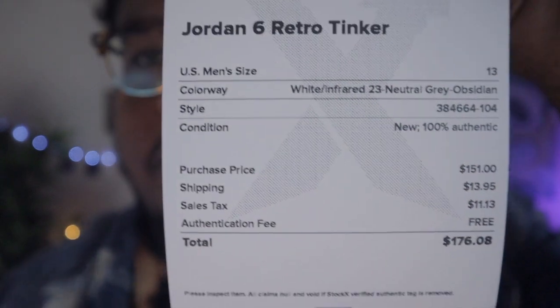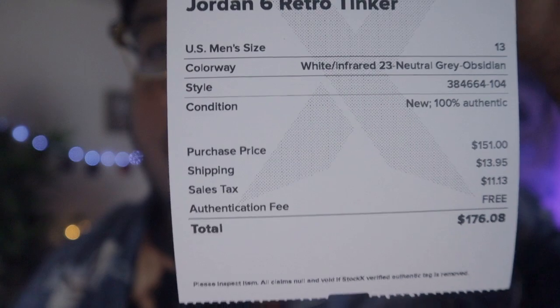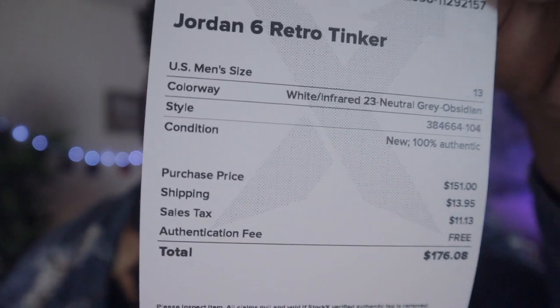Now, I missed out on the initial drop of these. So what I did do is I went and actually copped them on StockX. I believe they were around like $150. I can actually check my receipt really quick. Okay, so yeah, if you can see that, they were actually $151, and then you got your stupid fees and things like that. That brought them up to about $170.